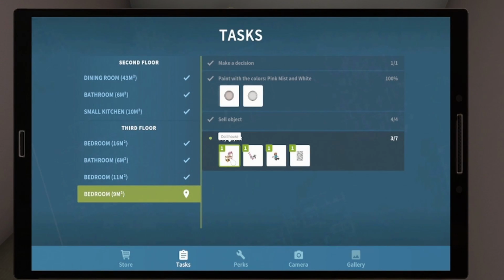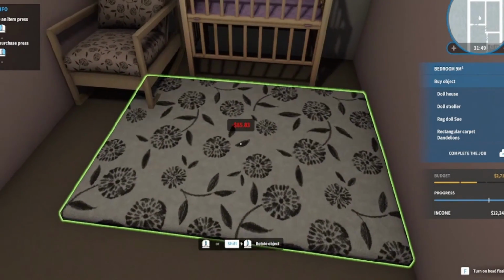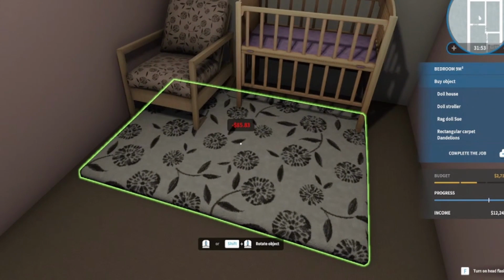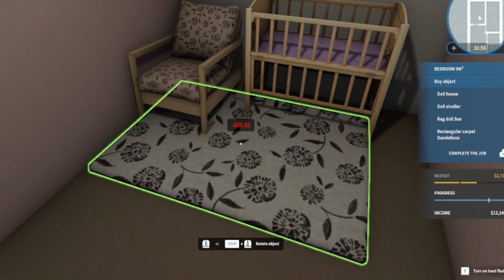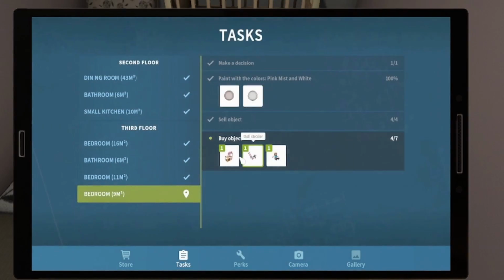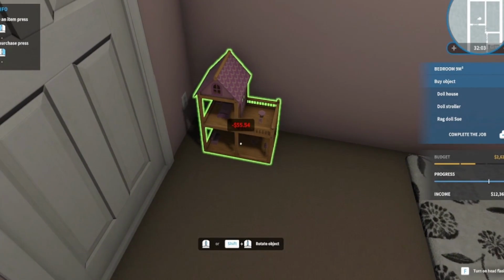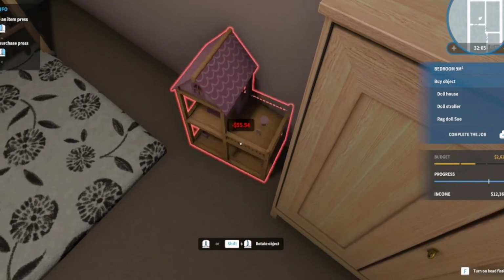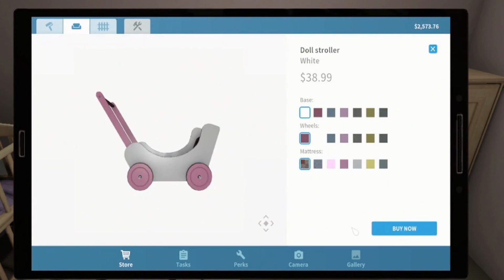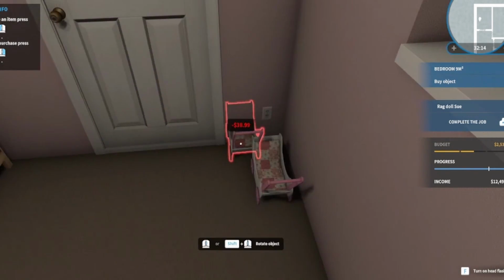We need to just add toys now. So let's go ahead and add this Dandelion Carpet, which I actually like. I really like the pattern already. So let's add that there. And then the dollhouse, we could go ahead and keep the standard color. We could add it in the corner. Maybe we could add it right here, just so it's away from the door a little bit, and the kid doesn't get smacked when she's playing with the door. Or when the baby's playing with the dollhouse.